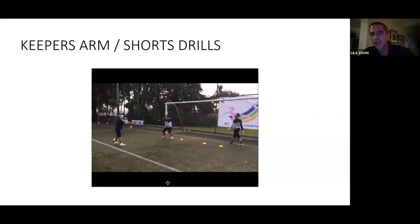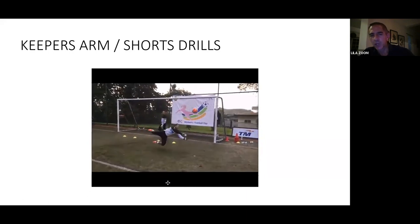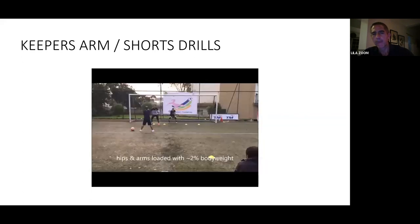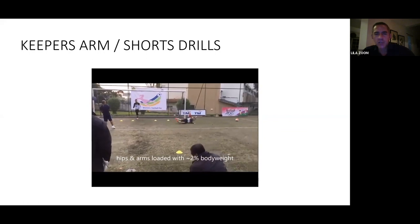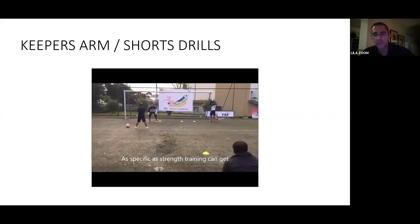And again, he's not in the gym, right? Like that guy's diving with his shorts and arm sleeves on. You can do full movements here. All right, let's try again. And so the players quickly get full confidence. And as you talked about, Matt, they don't notice it's there. They're able to do their movements, but they're loaded, right?